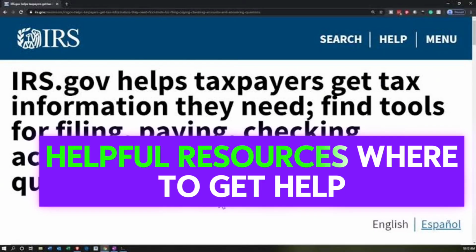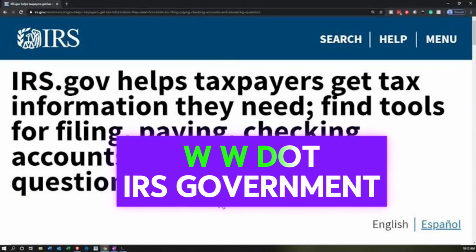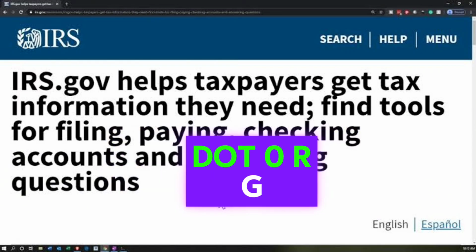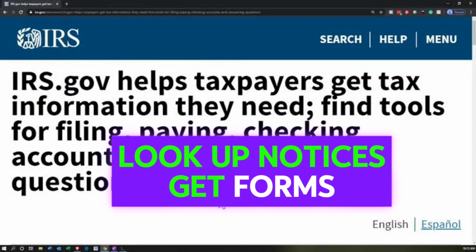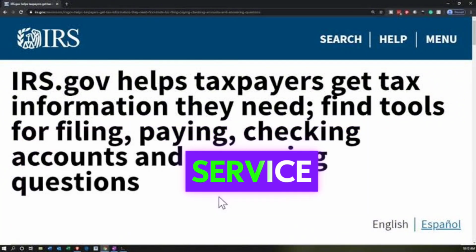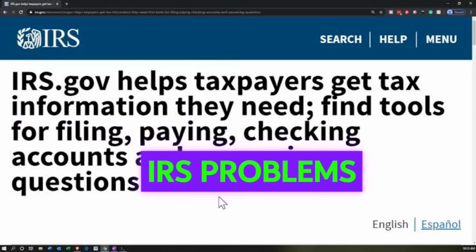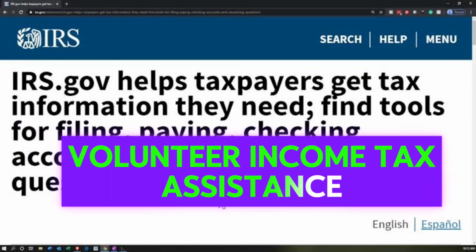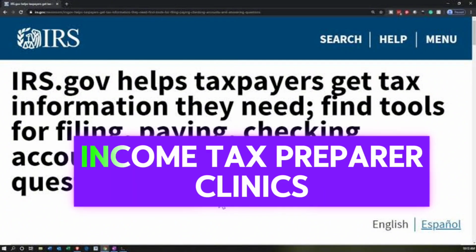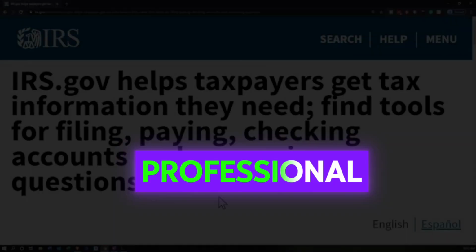Helpful resources: where to get help. The IRS website, www.irsgovernment.org. Look up notices, get forms, set up payment plans. Taxpayer Advocate Service, an independent organization that helps with IRS problems. Volunteer Income Tax Assistance, VITA, and Low Income Taxpayer Clinics, LITC. Find a licensed tax professional.